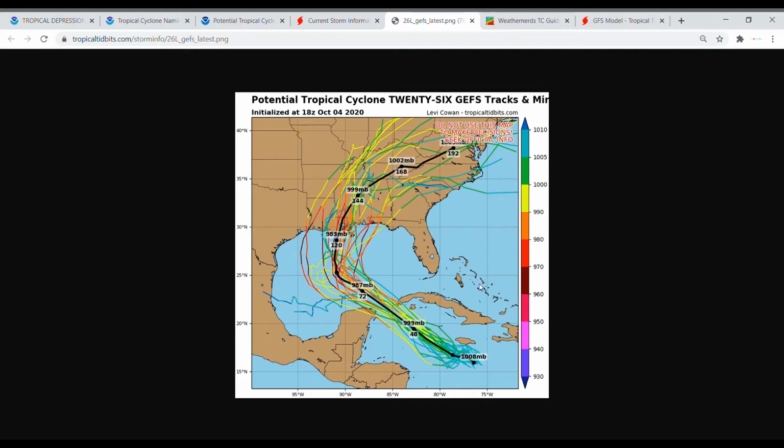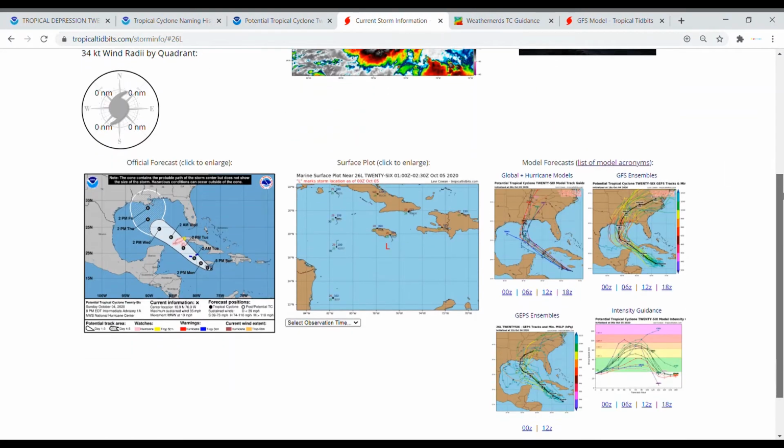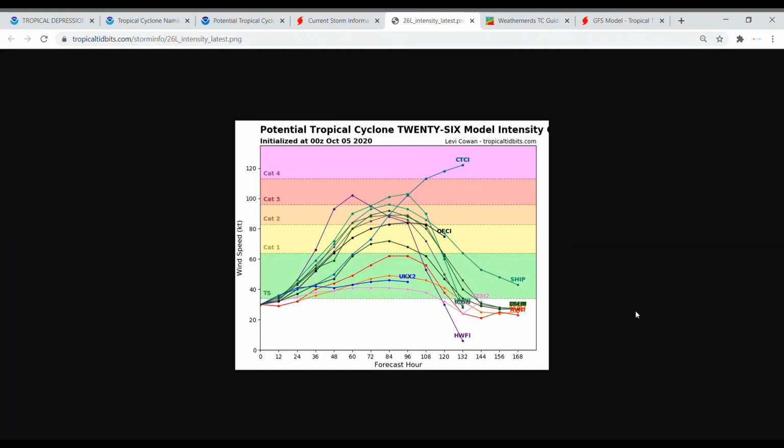GFS ensembles kind of showing that this will get some really good intensity here. So I think at the lowest they're 983 millibars at 120 hours, and this does show it splitting that gap between Cuba and the Yucatan. GEPS kind of showing that landfall, and it shows a minimum central pressure of 999 millibars, so a huge difference in pressure there.